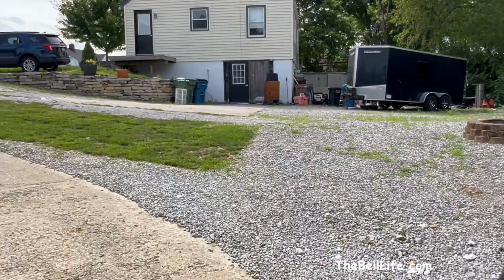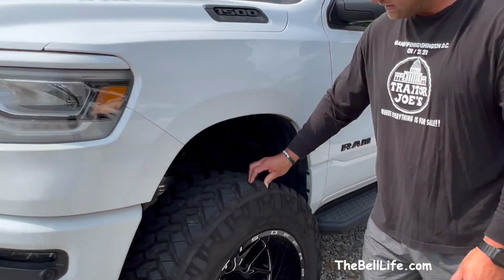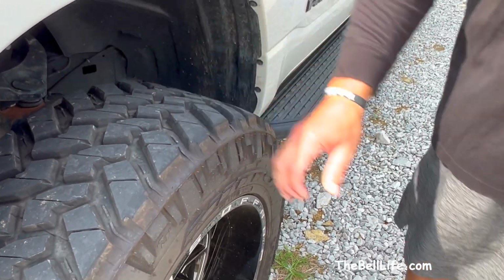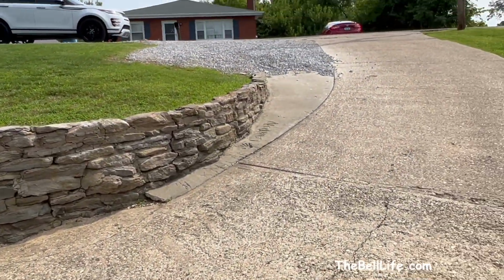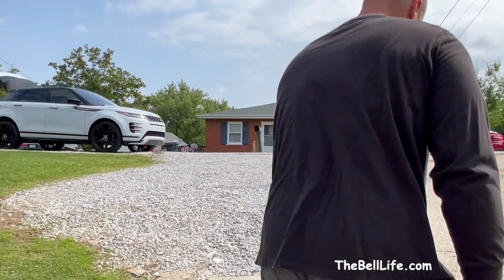Probably by fall we'll have to get tires for the trucks. You know what I mean? It would already start showing signs of dry rot. It's just really weird. I don't know if that was a bad batch from Pirelli. I don't know if there's a recall on those tires from Pirelli. Maybe there was a recall, but it's just weird.